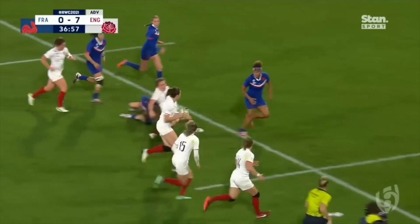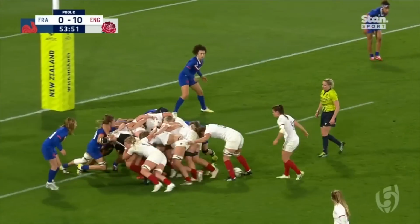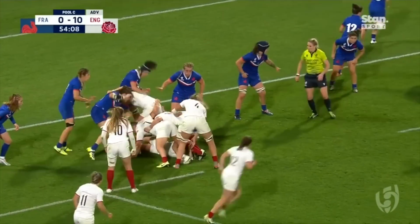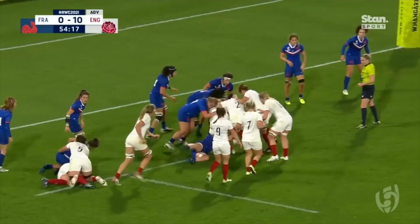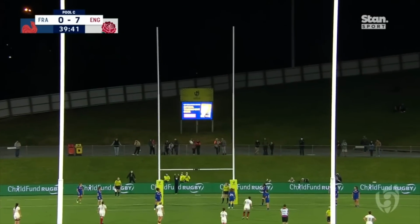Because the Red Roses got into the French 22 on 13 occasions and scored 13 points, but they only managed to generate proper multi-phase go-forward ball to play off without losing it at the end of their pattern 4 times across the entire game. One resulted in that try. Another, the penalty Emily Scarratt kicked just before the end of the first half.